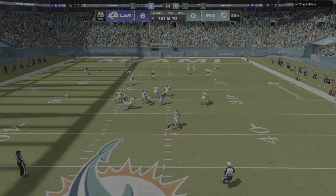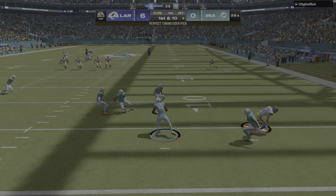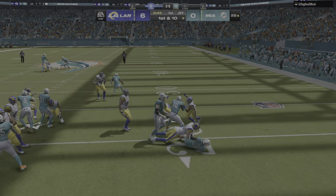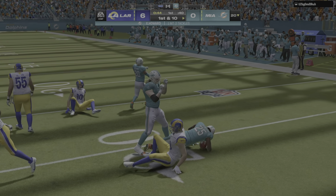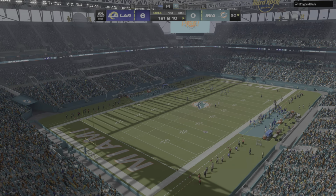Like that. So if you're going to dive, you got to make sure you secure the football. Oh, that's into a sea of bodies, and it's intercepted. Picked up by Xavier Howard. And the Dolphins are going to take over once again with a football at their own 20-yard line.